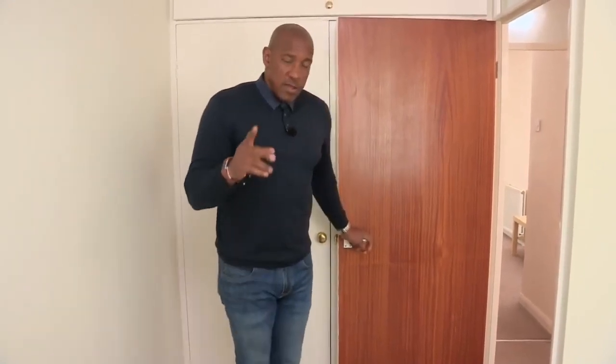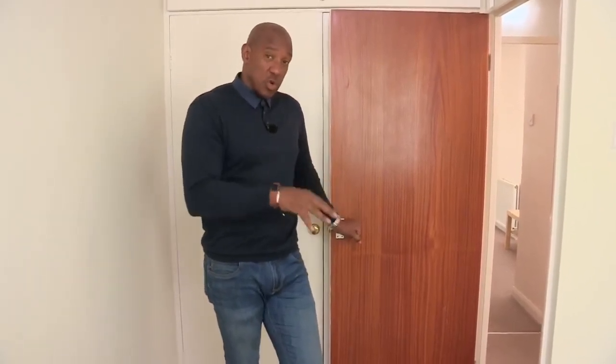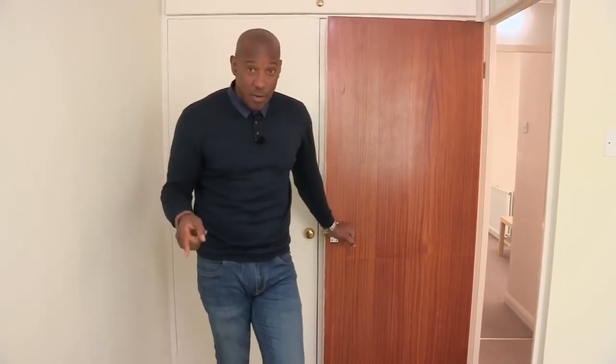Now, what you've got to think about is what you're going to do with this flat. If you're looking to flip it and sell it, the buyer who wants to buy this place might have a bit of a problem getting a mortgage on a building that has such a short lease. If you're looking to rent it, however, you just have to factor into your budget how much it's going to cost you to extend that lease. Just things to think about when you're buying property.